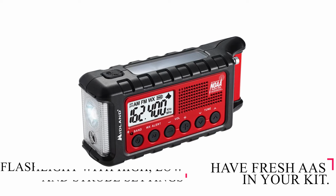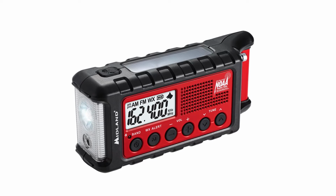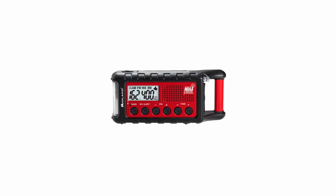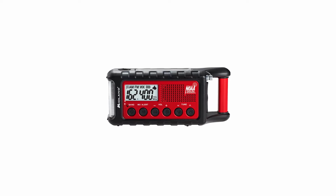The radio has a flashlight with high, low, and strobe settings. The low setting will prolong the battery, and the strobe is bright enough to attract attention, along with the silent-for-people dog whistle for rescuers if required. The LCD display will show a dog icon flashing if the dog whistle is on, so use this to double check you're not freaking out the neighborhood dogs.